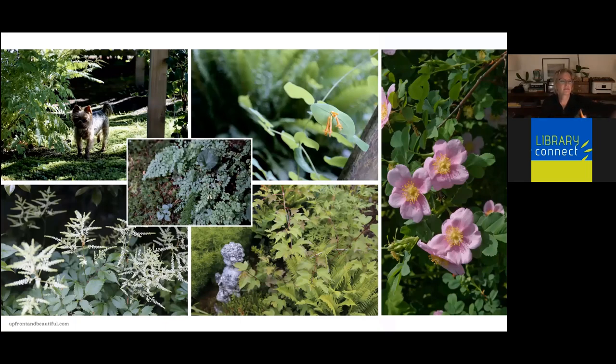In the top left, we've got some goat's beard. And goat's beard is beautiful in the shade. It throws a really beautiful bright white flower, you can see on the bottom, that really lights up the darker areas of your garden. Top middle is a native honeysuckle. It loves deep shade, which is unusual for a honeysuckle. And the hummingbirds love it.